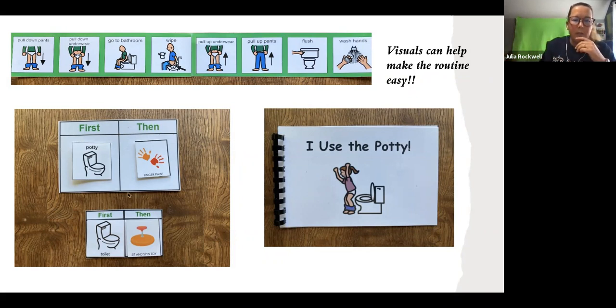So the first then boards, some of you may be familiar with this. It's kind of like first work and then we get paid, right? We don't work for free, right? So kids are kind of the same way. Potty is not a reinforcing activity. You know, play is so much better. So when you're thinking about making a potty routine, offering a preferred activity afterwards can be a good payment for following that routine of going to the bathroom.